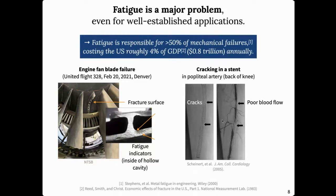For example, in cardiovascular devices like stents, you can see lots of fatigue failures. So this is a stent in a popliteal artery, so that's the back of your knee. Particularly people who struggle with diabetes or poor blood flow in their legs will get a stent in this location. But because your leg is bending at the knee, it tends to be a place where the stent cracks. Where the stent has cracked in these two spots shown by these arrows, there's not good blood flow there. So the stent is not operating like it should, like a stent.